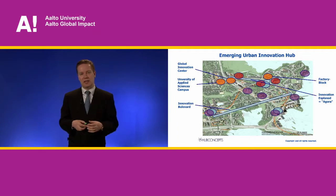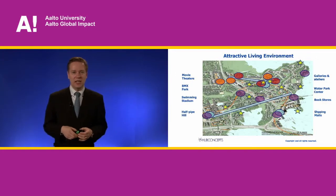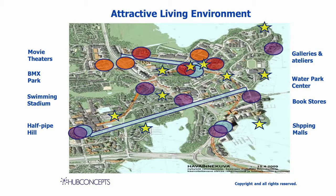We are talking about esplanades and boulevards, which will make sure that people have a common sense and understanding about the atmosphere and visions for Otaniemi. Then, it's not only enough if you think about where people are and how they access and what kind of buildings they are, but we have to also make and change this environment as an attractive living environment.